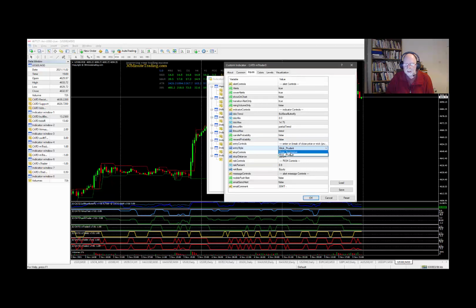But I could say close aggressive, so that would be that I want it to give me straight away close. I recommend wick prudent as being the right way to do it. Now the stop distance, you can have lots of different stop distances it calculates.